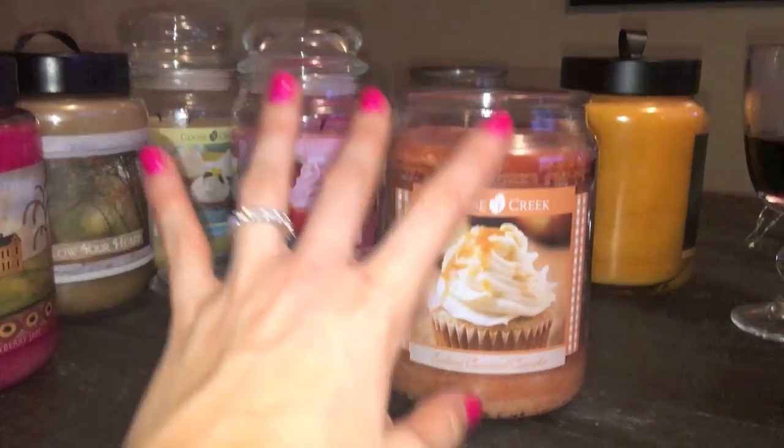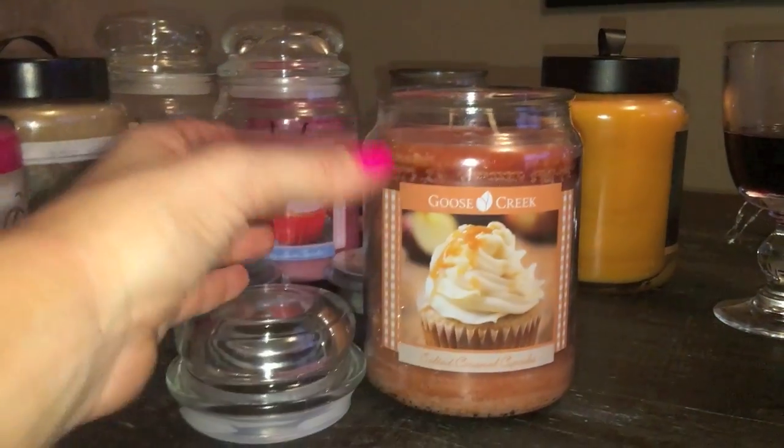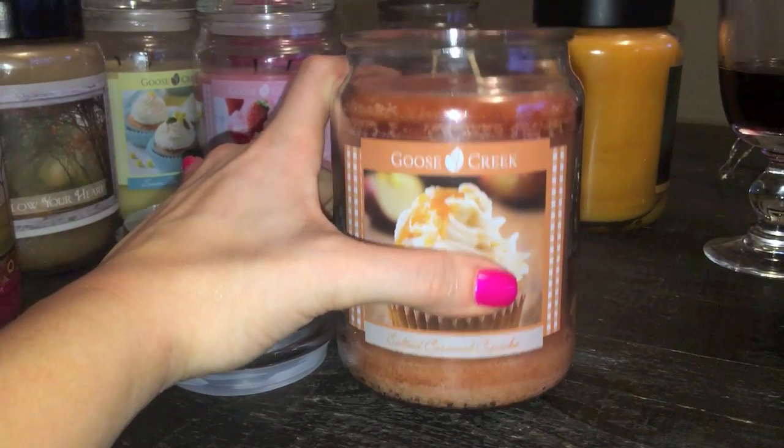So I'm not gonna burn this quite yet because this is gonna be one of those transitional September fragrances, because it smells like a carnival to me. The lid smells like a carnival, salty, sweet. But the candle smells like fresh made Werther's caramel.